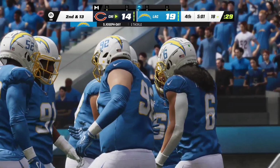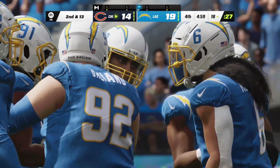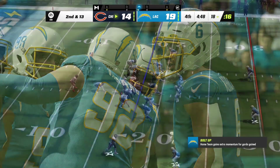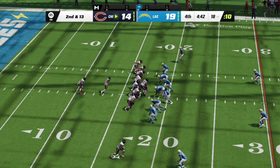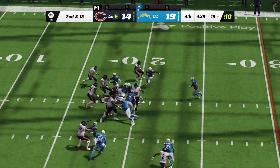I think in the future, if you're going to try and block him, maybe you get a guard to help double team him and try and steer him out of the play. They should have done it on that snap. A 3-yard loss to start the drive. They'll look to make that up and then some on 2nd and 13.